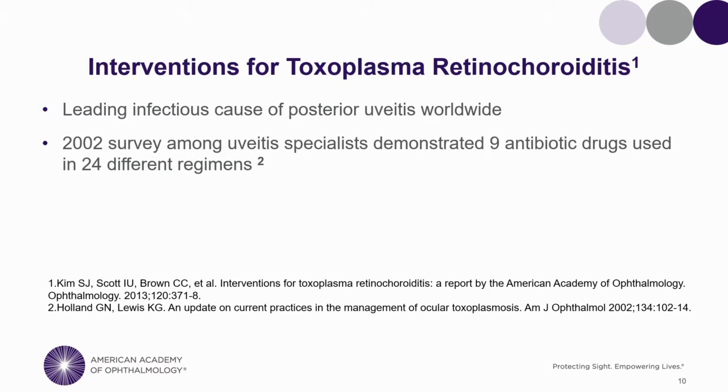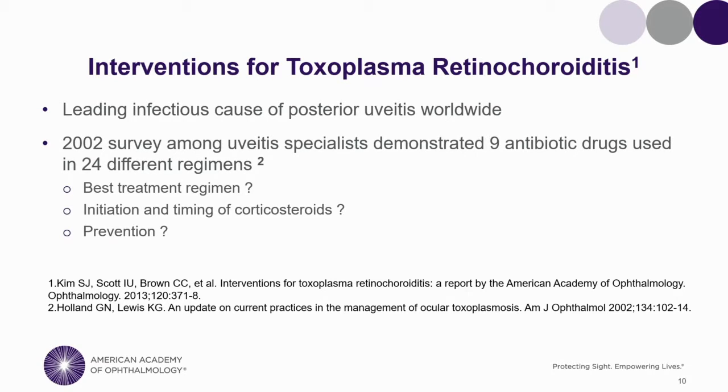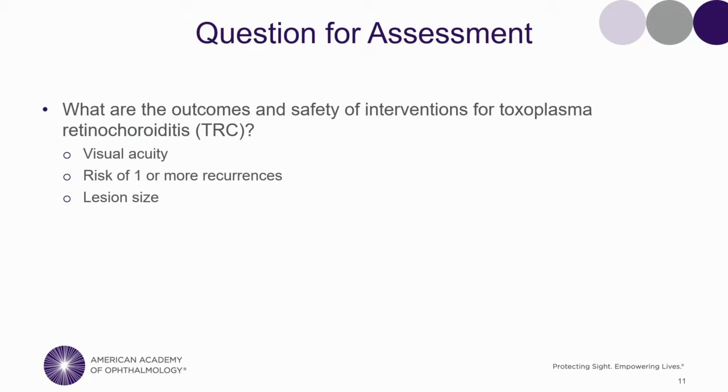So the committee assessed toxoplasma retinitis. This is the leading infectious cause of posterior uveitis. A 2002 survey by Gary Holland demonstrated substantial variation in treatment among uveitis specialists. There are a lot of questions about best treatment regimen, initiation and timing of corticosteroids, and also prevention. So the question for assessment was, what are the outcomes and safety of interventions for toxoplasma retinitis? And three main outcomes were looked at: visual acuity, risk of one or more recurrences, and lesion size.